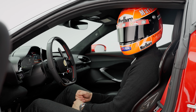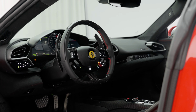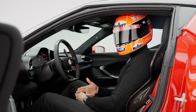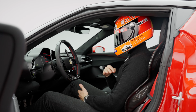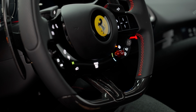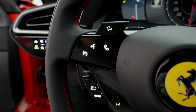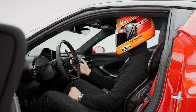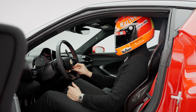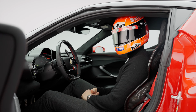Since the introduction of the 296 and the SF90 Stradale, the steering wheel has substantially changed in comparison to, let's say, the F8, 488, 458, 812 Superfast, and whatever. You now have a much more complex steering wheel with many touch controls and some mechanical buttons like shifting paddles, indicator lights, or for example the Manettino, which is cool because this is what makes a Ferrari a Ferrari.